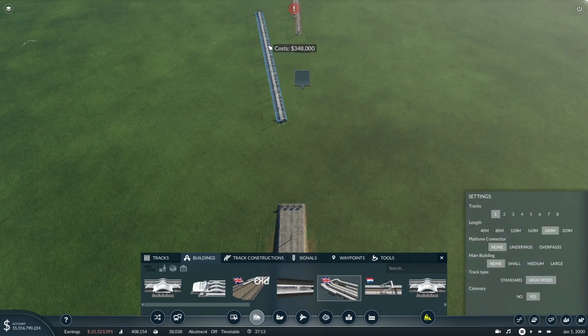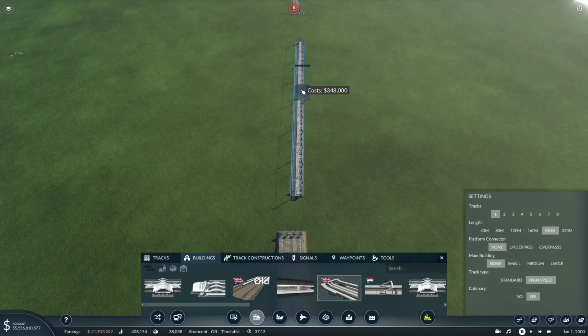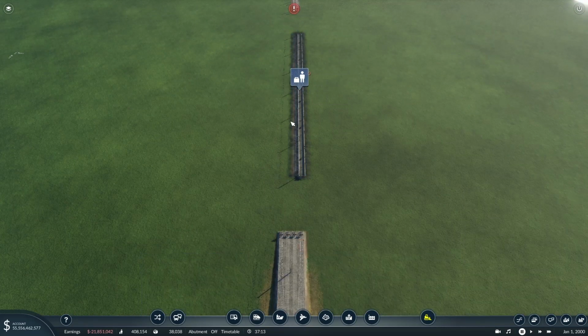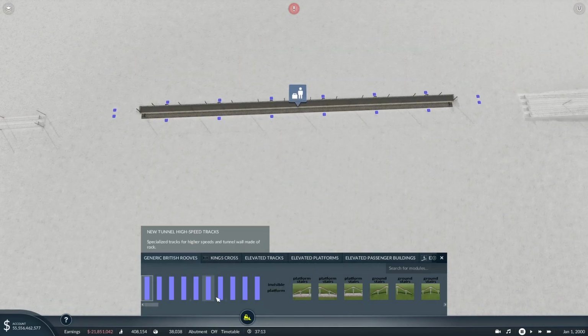High speed catenary, yes, and I think I will just, where's the track? What's it colliding? It was colliding with that bit of track there. Let's get rid of that track there for now. So it wants to be about there. Configure this. We want some track.